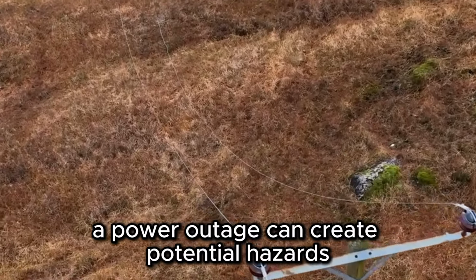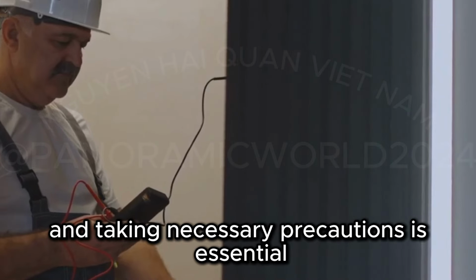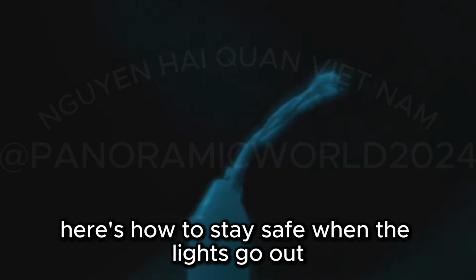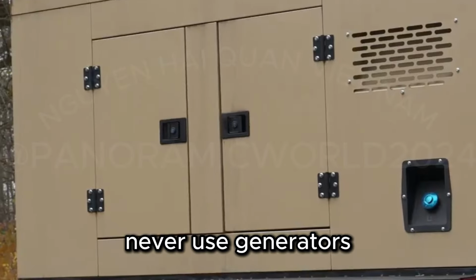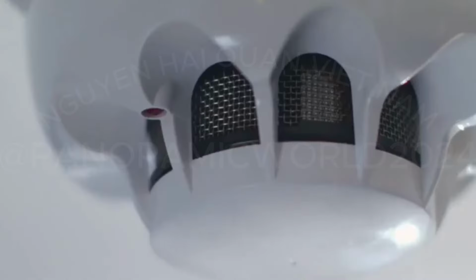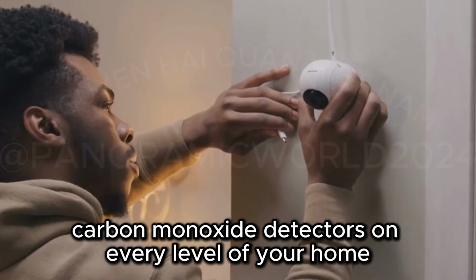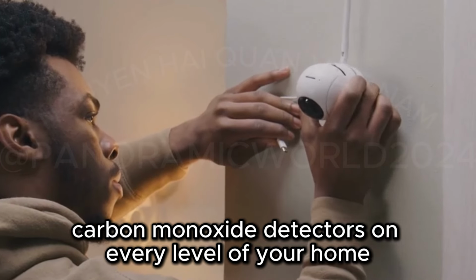A power outage can create potential hazards. Being aware of these dangers and taking necessary precautions is essential. Here's how to stay safe when the lights go out. Never use generators, grills, or other fuel-burning devices indoors. Carbon monoxide is a silent killer. Install battery-operated carbon monoxide detectors on every level of your home.